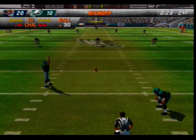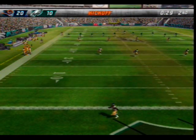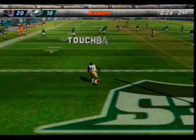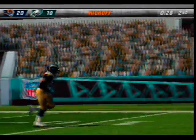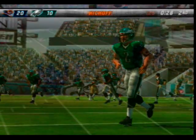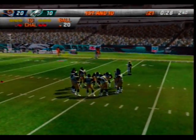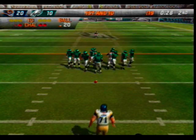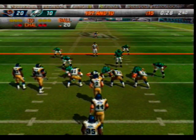Philadelphia is lined up for the kickoff. Burton back deep to return. This one is handled by Berger. So the offense takes over. The last time they had the ball, they had a very tough time getting anything going. Ball on their own 20. At the 20-yard line, first and 10.